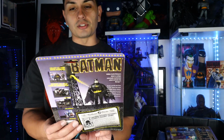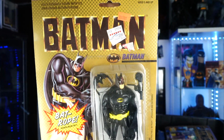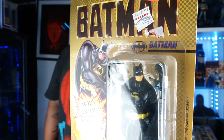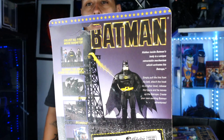And the next one here is a recent one that I picked up. If you guys haven't watched my pickup video, I bought someone's vintage Batman collection, and this was one of it. This is the Keaton, with the Michael Keaton head sculpt, because I think there are two or three versions of this one, and this is the rarer one. I have this guy loose two different times, two different versions of him, with a different head sculpt, but not the Michael Keaton one. I know I have this guy boxed. I don't know where it's at, it's in one of my bins, but I do have the other version of him boxed.